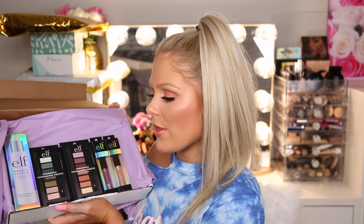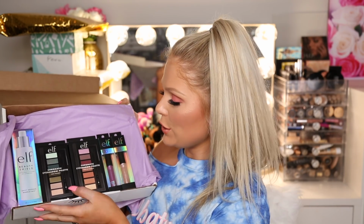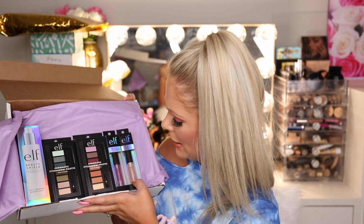And this guy is from e.l.f. Oh, this is so cute. They sent me some of their stuff for festival season. So we have their Daily Defense Makeup Mist, 2 of their palettes, and then these prismatic lip glosses. I have not seen these, but they look popping.